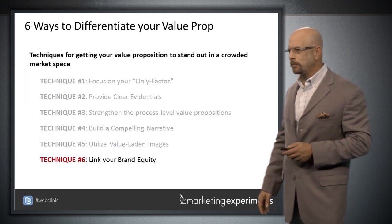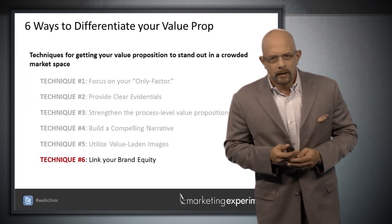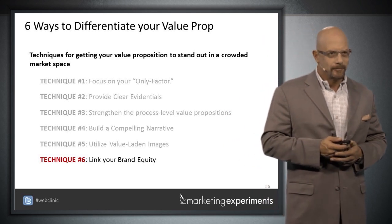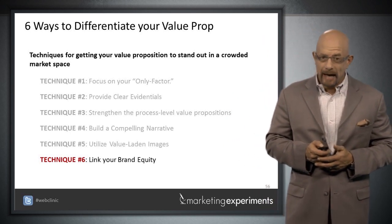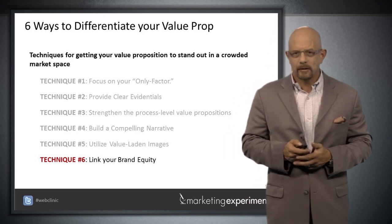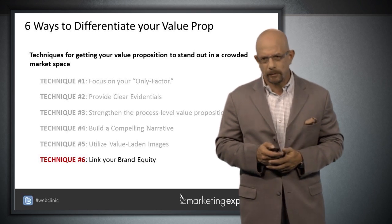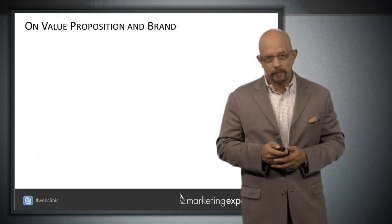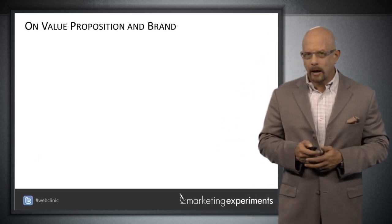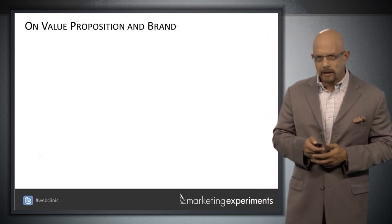Link this to your brand equity. This is the point that I have probably the most frustration about. I can only touch it lightly, but for those of you that are brand side marketers, I'd like to make some quick observations about the connection between brand and value proposition, and then we'll be done. So here they are. I'm going to say them fast. They're very important, but I can only say them quickly.